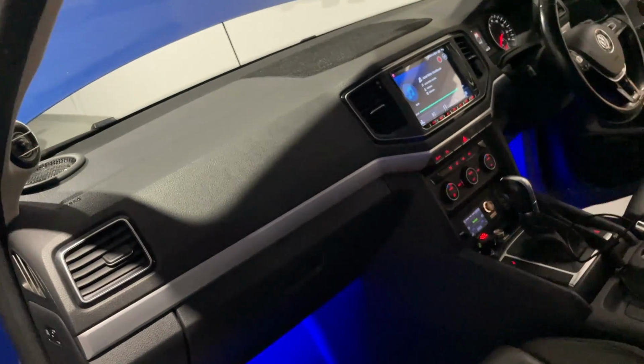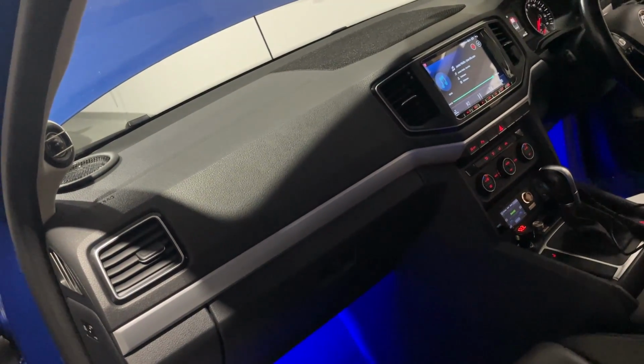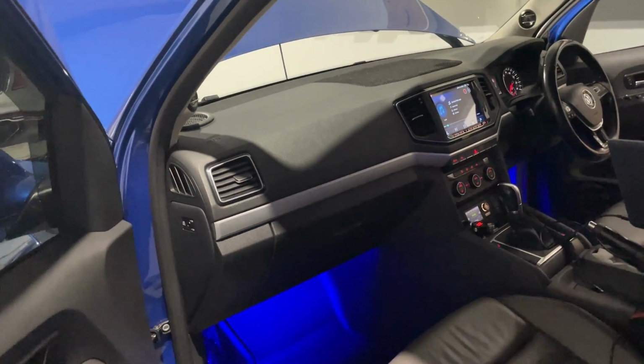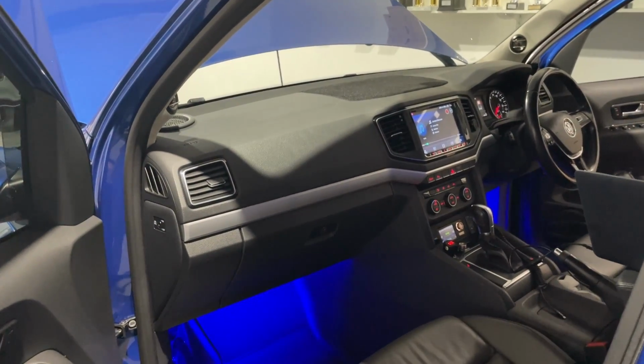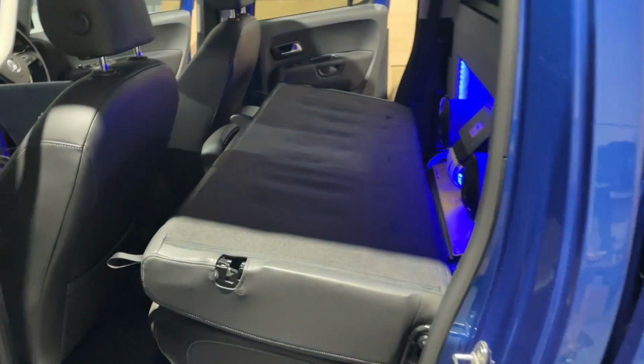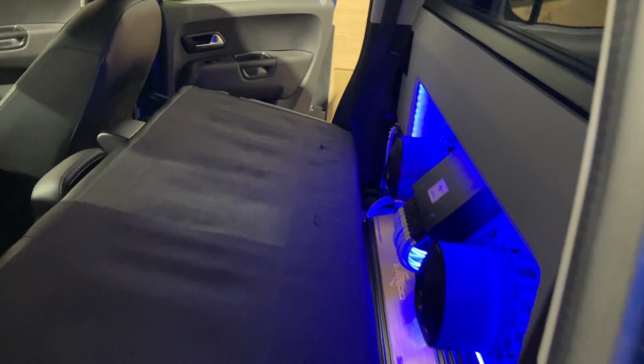Nothing changed speaker installation wise yet, so that's all the same. Still have the Steg MSS3 on the dash. We still have the ESB 8000 series tweeters on the pillars. But at the back we had changes, and that's the reason for today's little short walk around video.